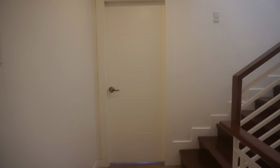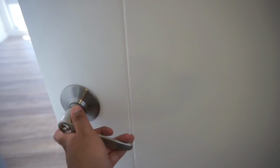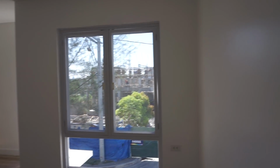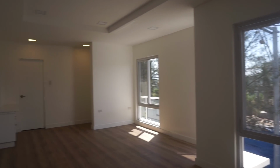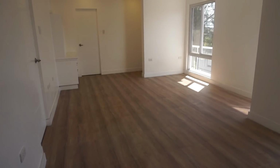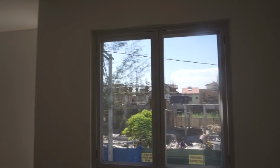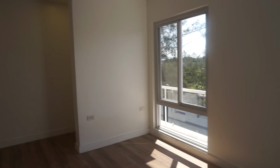Now, let's go to the master's bedroom. Look how big the master's bedroom is. I'll go here to the corner. Makita niyo kung gaano kalaki yung master's bedroom. So you have a lot of windows here. And you also have the balcony here sa master's bedroom.